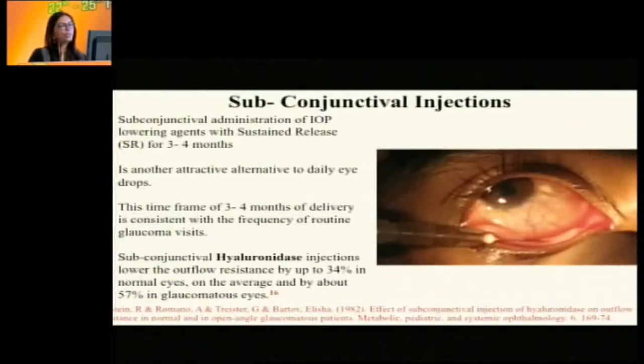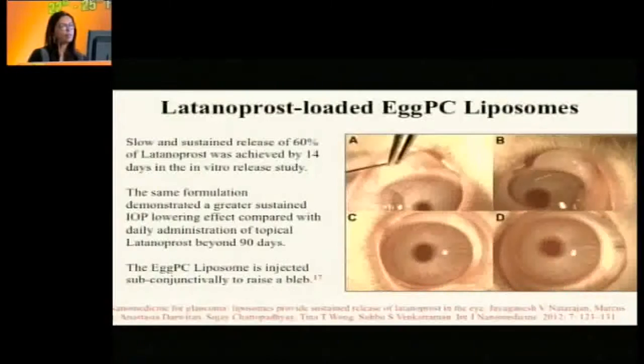So subconjunctival injections, administration of IOP lowering agents with sustained release for 3 to 4 months, is another attractive alternative to daily eye drops. This time frame of about 3 to 4 months of delivery is consistent with the frequency of routine glaucoma visits, and subconjunctival hyaluronidase injections lower the outflow resistance by up to 34% in normal eyes on an average and by up to 57% in glaucomatous eyes.